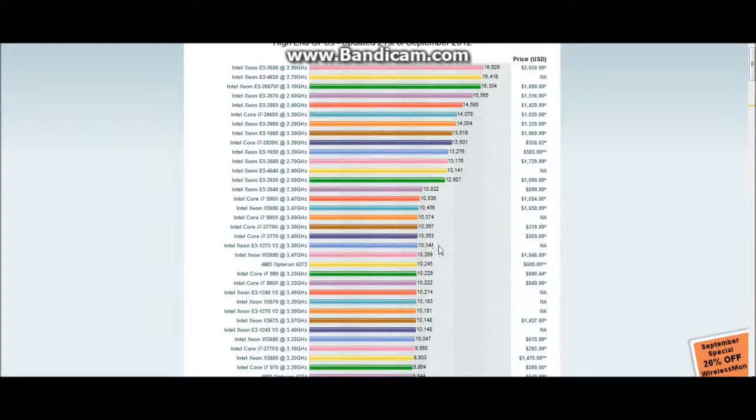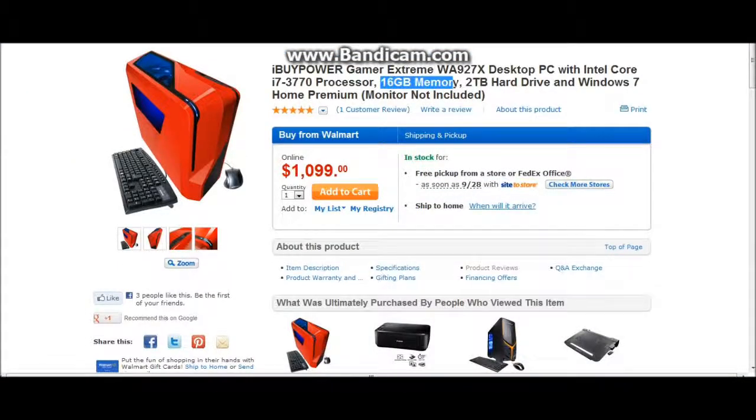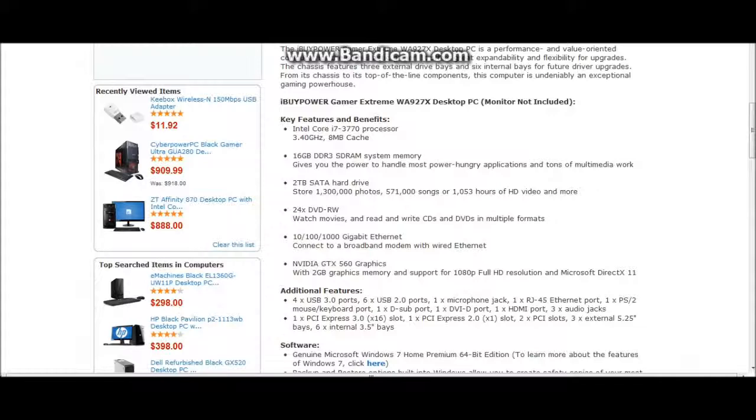It's 10,363, a good processor. The RAM is good: 16 GB memory, 2 terabyte hard drive, or 2,000 gigabytes. And if I scroll down here, I will have to buy one of those wireless cards, and it has 2 gig of RAM that is dedicated to the video card. Although there is like a hit and miss thing. This can only go up to 16 gig of RAM, unfortunately. Sad. Yeah, I know, I'm sad.